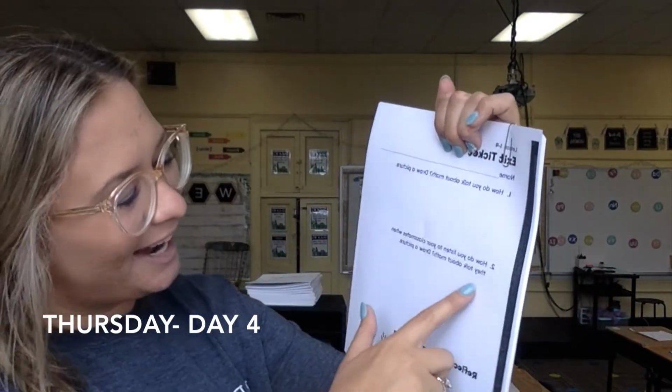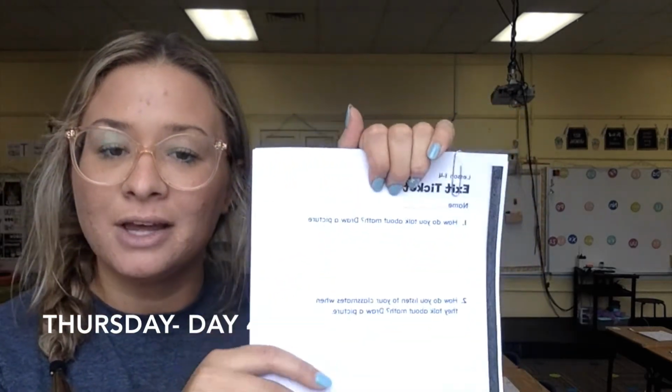Then we're on Unit 1-4 for math, which says, how do you talk about math? Draw a picture. How do you listen to your classmates when they talk about math? So we're still talking about being respectful to our classmates when we're doing math, how to agree and disagree. So this is all about the community of math. We're not doing hardcore math things yet, because they need to learn how to be respectful and to talk about different opinions in math.